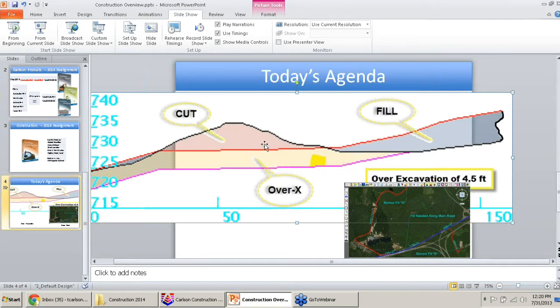What we can do now in construction is calculate an over excavate. So in this example, there's an over excavation of 4.5 feet. This is saying that for the design surface, they wanted at least 4.5 feet of good fill. Some suitable material was on the existing site, so they wanted at least 4.5 feet of good fill from the finished grade to 4 feet below that.